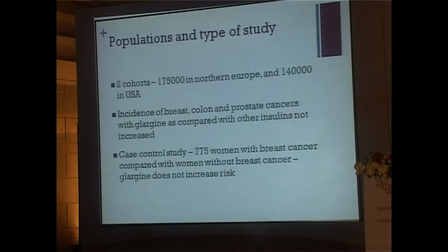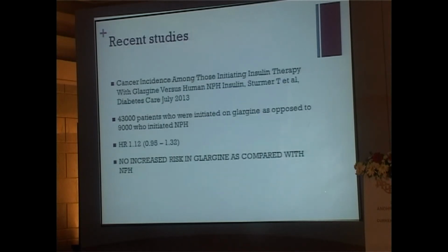They also looked at a case control study. So they looked at about 750 women with breast cancer and compared them to 750 women without breast cancer. And in the case control study also, they did not show that there was any increased risk of cancer with glargine. So their conclusion was that glargine does not increase cancer risk.